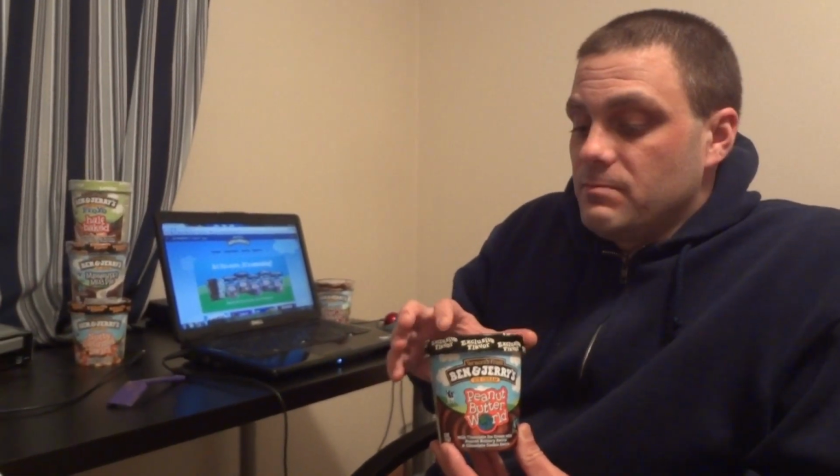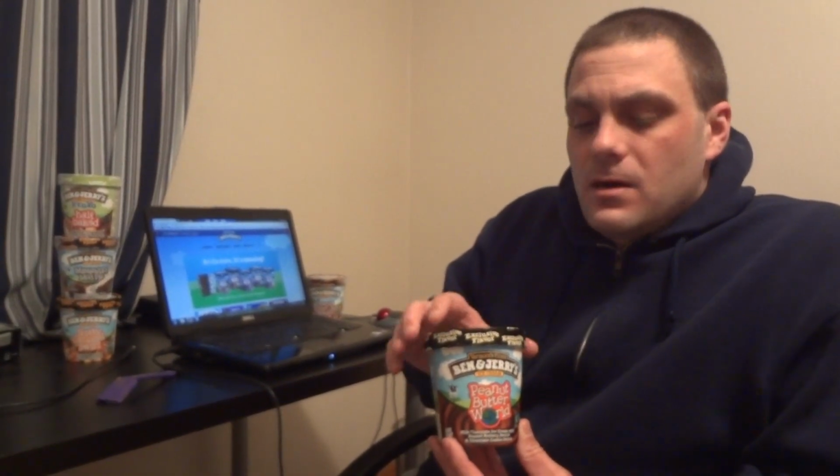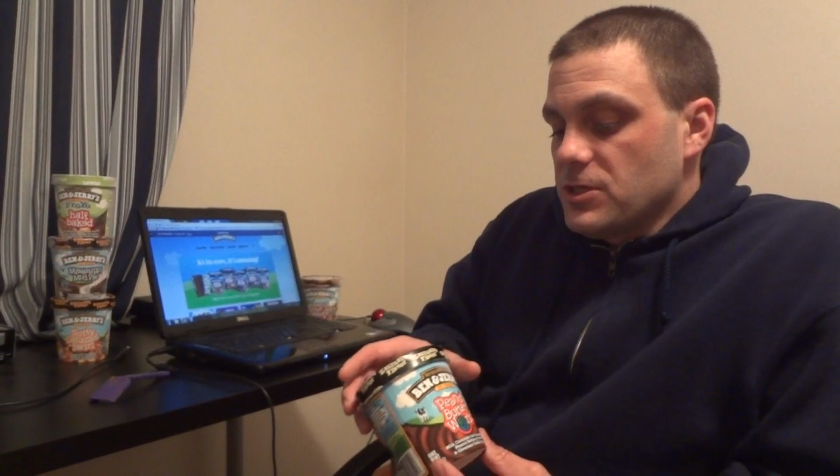One of my favorite flavors altogether, even being an exclusive flavor. It's one of my favorites. I picked this up at Target the other day for $3.25. So, you know, in 2014, that's a pretty decent price for a pint of Ben & Jerry's.